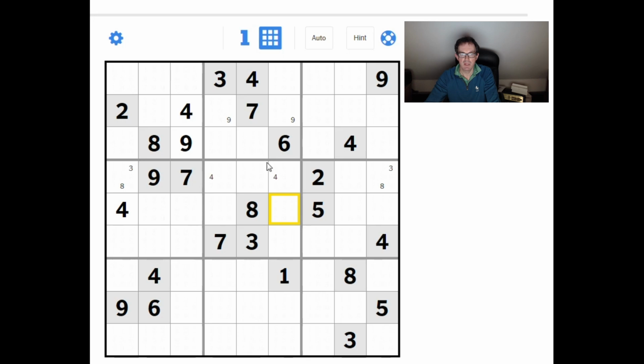Now that means that the 9 in this 3x3 block is in the same column as the 9 in this 3x3 block, i.e. it's got to be in column 4 or 6 in this 3x3 block, and it's got to be in column 4 or 6 in this 3x3 block. So we know that however these 9s resolve themselves, there can't be any more 9s in columns 4 or column 6, because if there were any more 9s, for instance, if this square here was a 9, let's just show you what I mean.